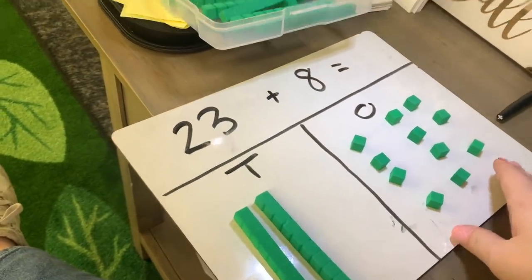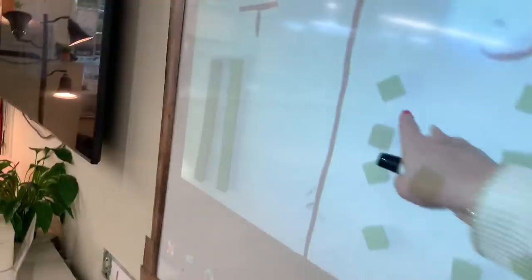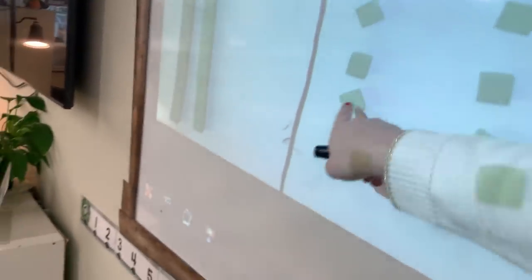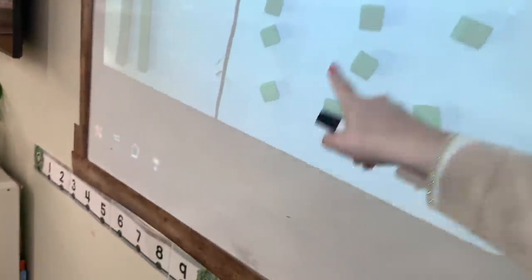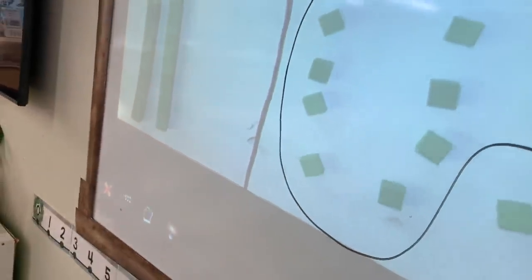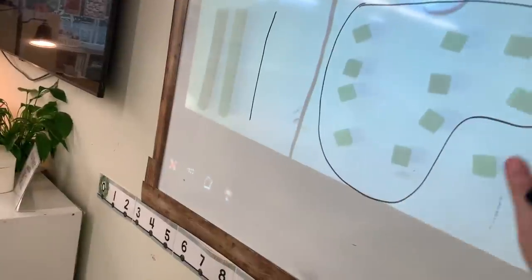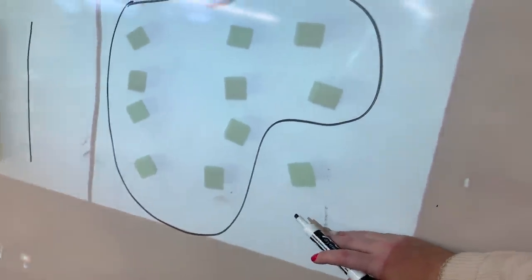Let's see if I can make a 10. Eyes up here. Help me count. One, two, three, four, five, six, seven, eight, nine, 10. I can make a 10 with these ones. I'm going to put it over here. Will you help me count? 10, 20, 30, 31.